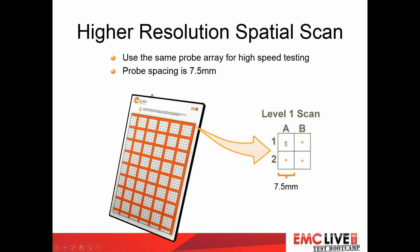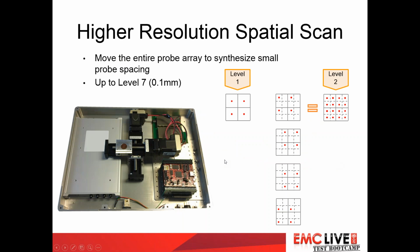At column A1, there's a single probe element embedded in the center of this large box. These probes are actually smaller than the ones we saw originally with the cross, but they're still not packed in any tighter. The spacing is still 7.5 millimeters. By combining together that array of probes with some amount of small mechanical motion, we're actually able to synthesize a much higher resolution array. So this concept is actually illustrated here.